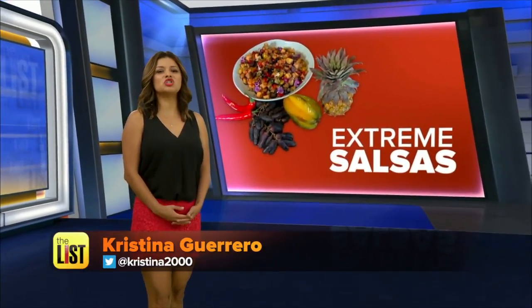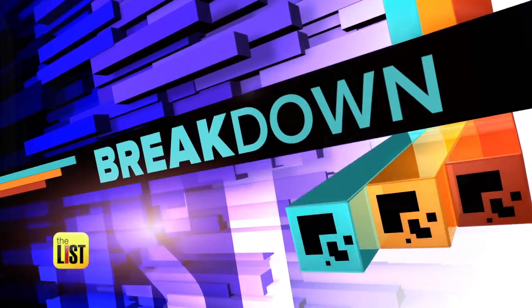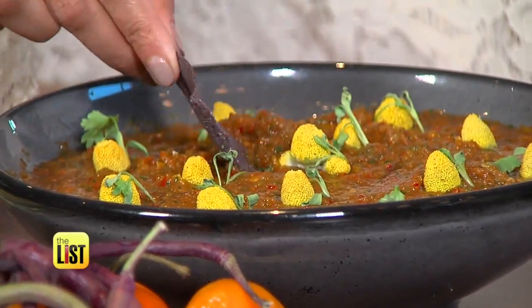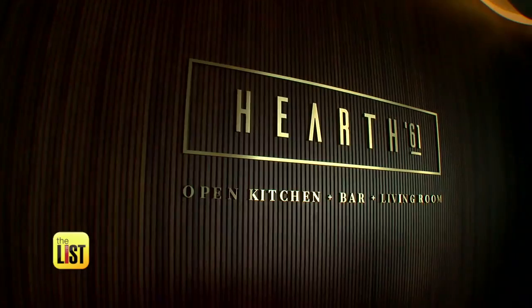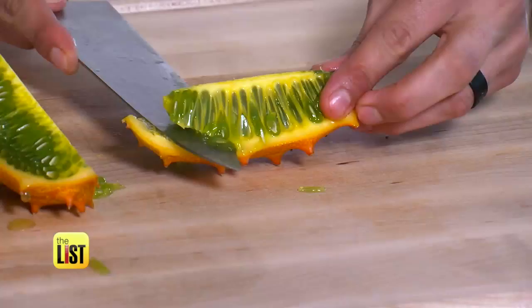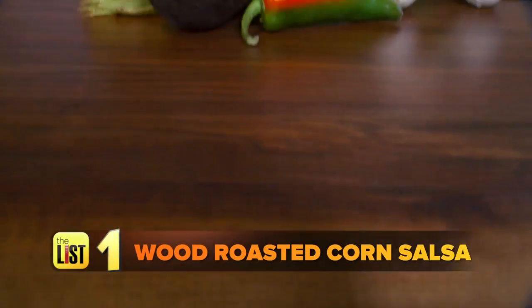Now, if you want to host that perfect summertime party, might I suggest turning up the heat with some extreme salsas? We've got them for you on The Breakdown. It's summertime, and the last thing you want to do is bore your taste buds with a generic jar of salsa. Chef Chris Brugman of Hearth 61 at Mountain Shadows Resort shows you how to light up your party with these unique salsas. Numero uno, wood-roasted corn.